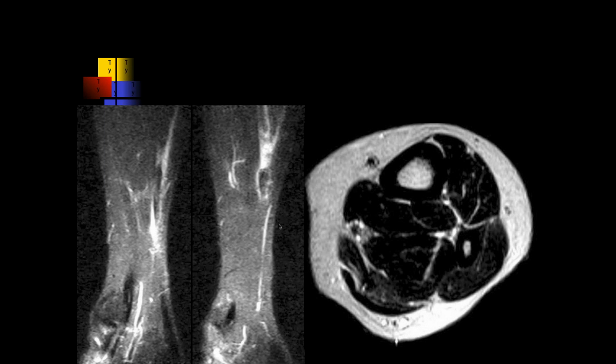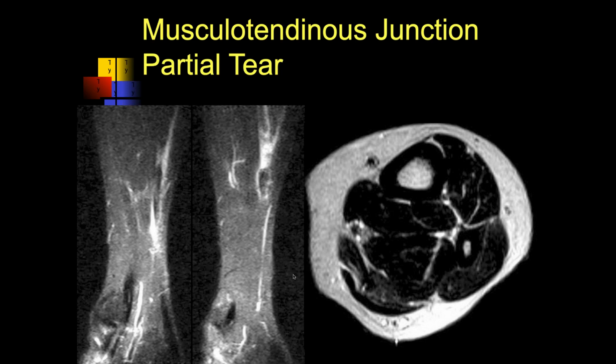I think we're looking at some coronal images of the lower extremities, and there's some edema and fluid along that medial head of the gastrocnemius. So I'm concerned for a distal Achilles tear, or it could also be muscle injury. Yeah, partial grade 2 injury of the muscle.